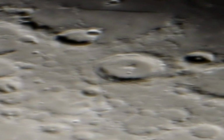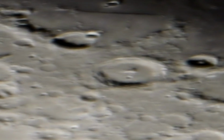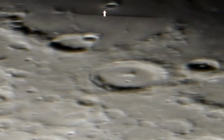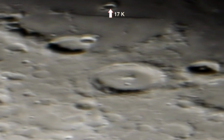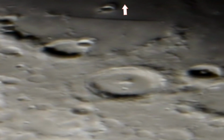Why not? Guys, here we are. We're approaching now Rupes Recta, that line there. Behind it, do you see how there's a big crater and a small crater right behind the line here? This is Burt crater. This is Burt A, the small one, and Burt B is just over top.